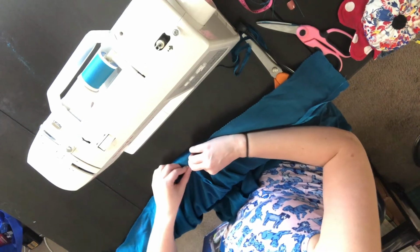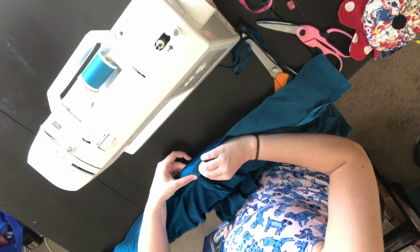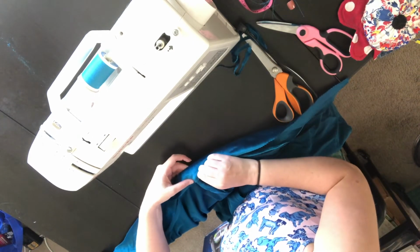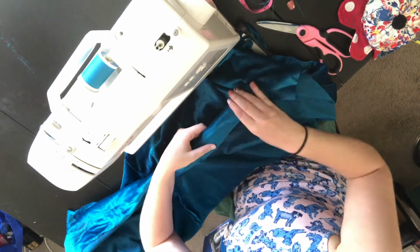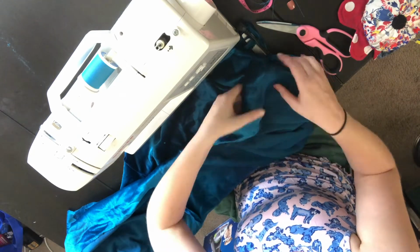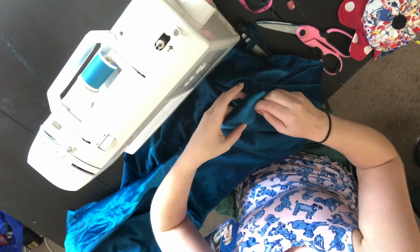So then I am folding the waistband over that seam that we just stitched and pinning it into place. You want to put your pins below the stitch, and I will show you a close-up of this in a minute. But you're just pinning all the way along, keeping it as even as you can, all the way to the edge of the waist.